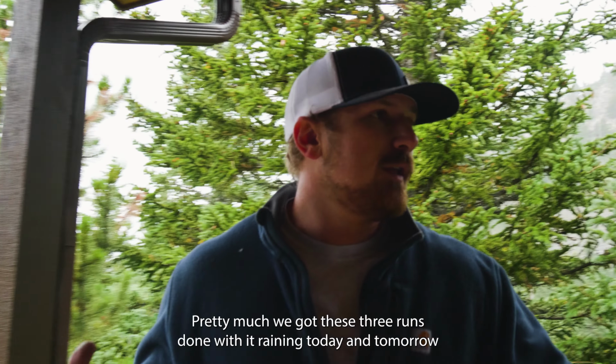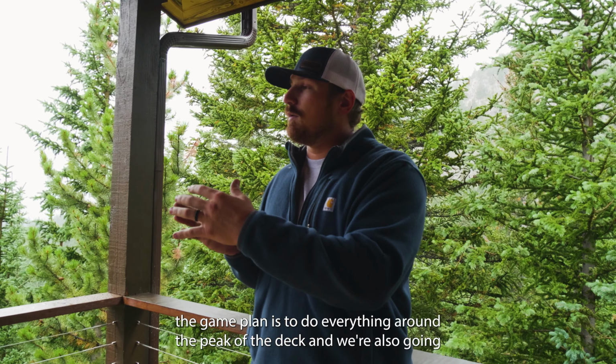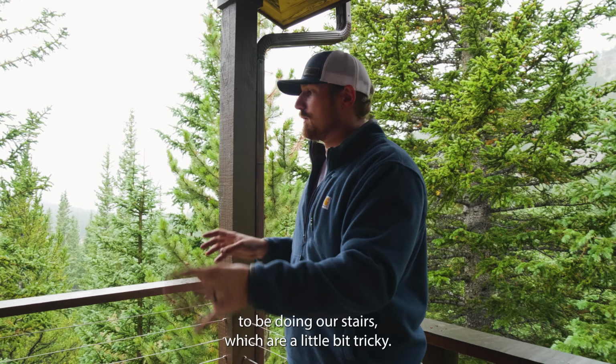Pretty much we got these 3 runs done with it raining today. And tomorrow the game plan is to do everything around the peak of the deck, and we're also going to be doing our stairs, which are a little bit tricky. We're going to be doing that tomorrow, and now we're going to the store to go get some gumbo ingredients. So y'all stay tuned for that.